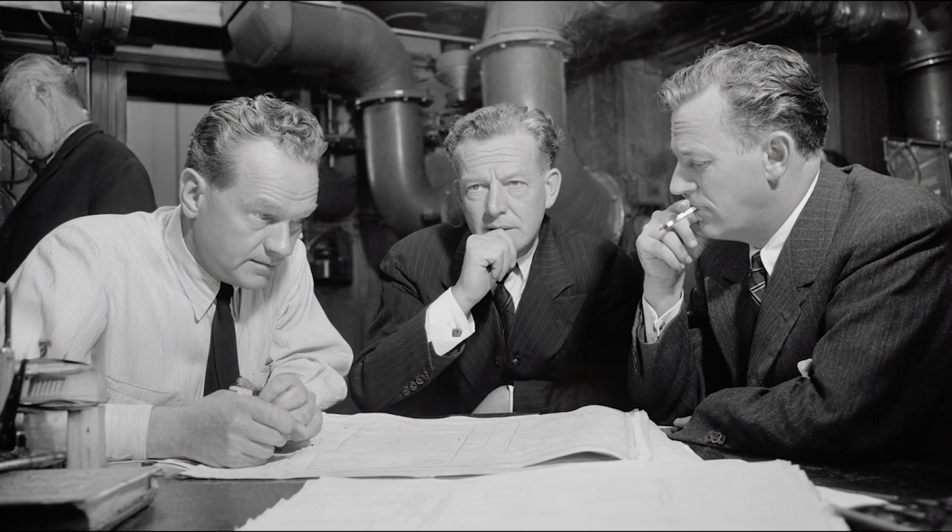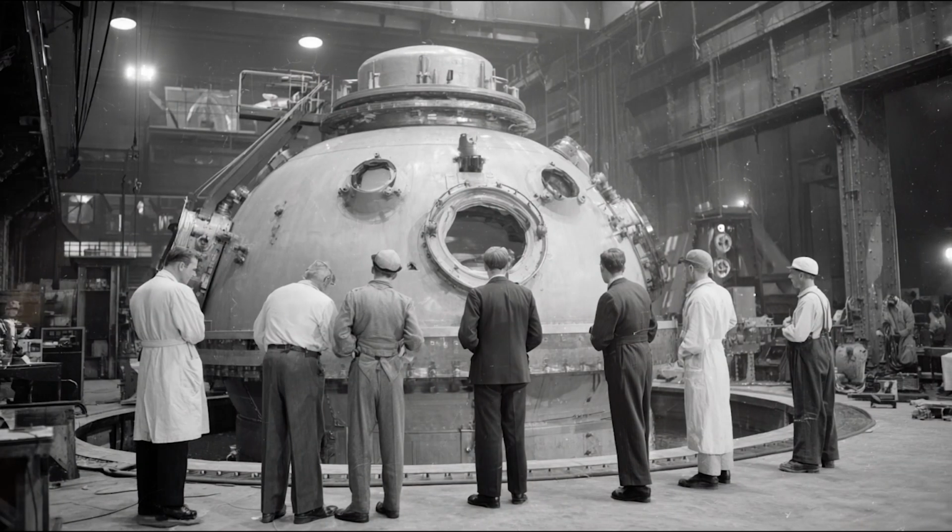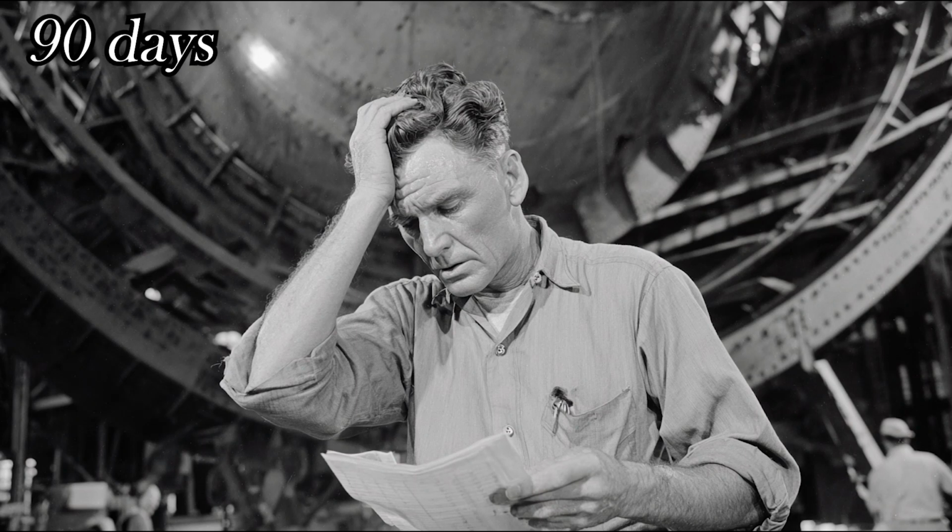The inciting incident came on a Tuesday. The vessel had been delivered 6 weeks early, which should have been good news, except nobody had finished the installation rails yet. The loading dock was torn up. The primary access route was blocked by another contractor's equipment. And the plant manager got a call from corporate saying if that reactor wasn't in position within 90 days, the entire project would be scrapped and the contract would go to a competitor who promised they could do it faster. 90 days. To move 200 tons across a floor that wasn't rated for the load through a building that wasn't designed for the movement using equipment that didn't exist yet.